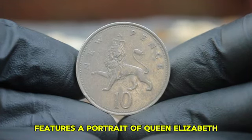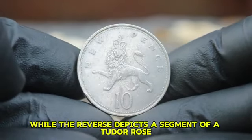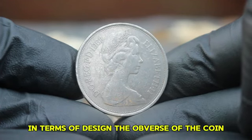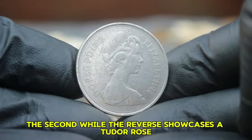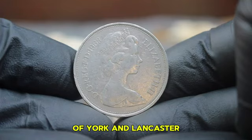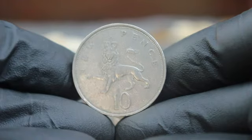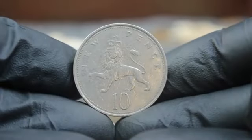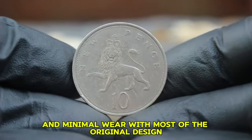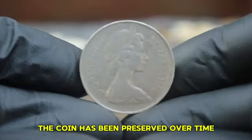The obverse of the coin features a portrait of Queen Elizabeth II by Arnold Machin, while the reverse depicts a segment of a Tudor rose, a symbol of England's royal heritage. In terms of design, the obverse of the coin displays a profile of Queen Elizabeth II, while the reverse showcases a Tudor rose, which signifies the historical union of the two warring houses of York and Lancaster. This design reflects the UK's rich history and heraldry. Condition is crucial when it comes to coin valuation. A coin in very fine condition is characterized by its clear detail and minimal wear, with most of the original design elements remaining intact. It's an excellent indicator of how well the coin has been preserved over time.